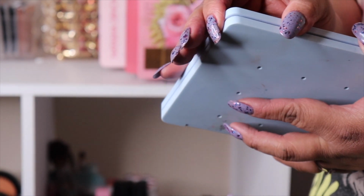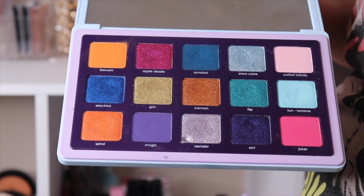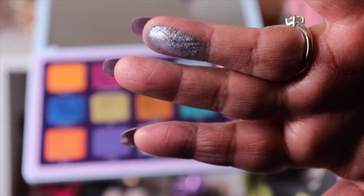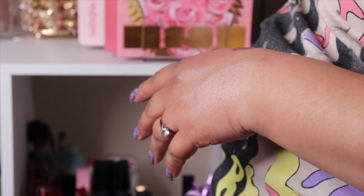The next palette, which I was really excited about when it came out because she doesn't have any color palettes, is this one. This is the Circo Loco palette, and this is what it looks like. The colors in here are so, so pretty. This shade right here was just so pretty. They have such a good formula from Natasha Denona.